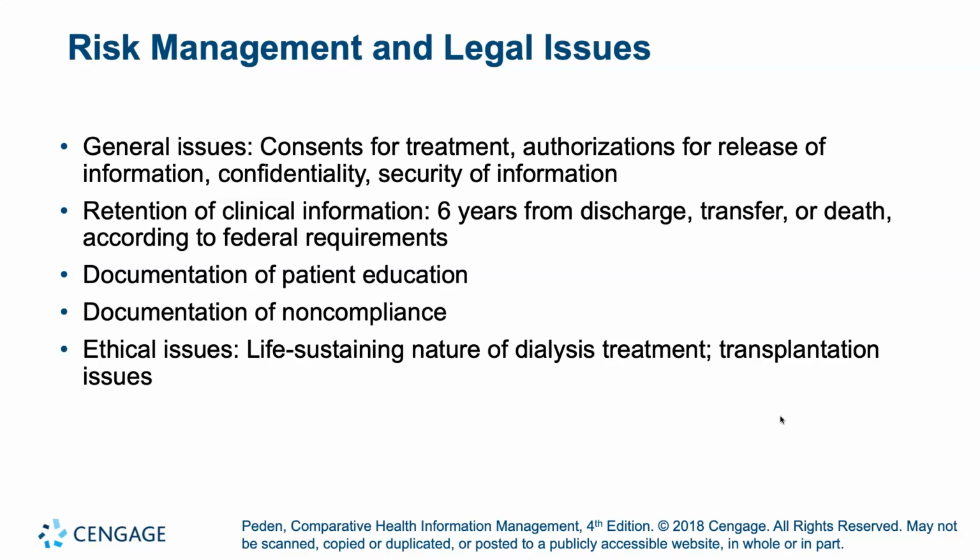Then, of course, there's the ethical issues. Dialysis is life-sustaining, and someone who is perfectly mentally, legally competent can say, I don't want dialysis treatment anymore. I mean, obviously, you'd want to have the conversation with them. Do you really understand what this means? Here are the risk benefit, just like you would for any procedure. If you don't have this procedure, what will happen? And that needs to be a conversation between the physician and the patient. But they have the right to say, I don't want dialysis anymore.